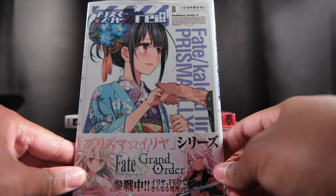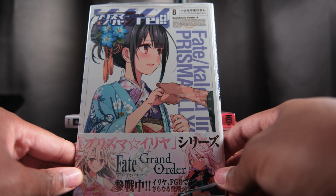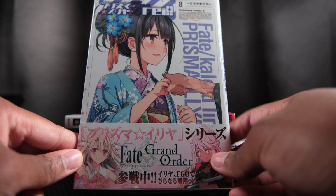I've got the Aprilia manga. Aprilia, I think, is the best part of Fate. I think that's kind of an unpopular opinion, but I think Aprilia is Fate at its purest. I know the whole lolly thing is not for everybody, but it doesn't bother me at all. The art is amazing.